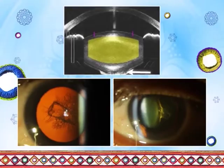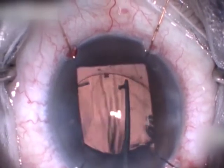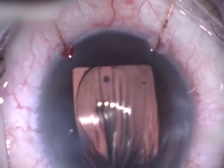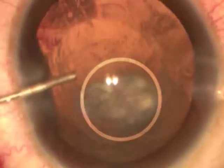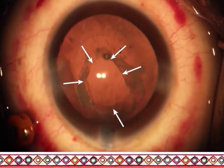With a large posterior capsule dehiscence, IOL implantation in the ciliary sulcus and optic capture through the anterior capsulorhexis is an established approach to ensure IOL stability. In cases of localized posterior capsule dehiscence, many surgeons prefer to convert it into a strong posterior capsulorhexis, so that the IOL can be implanted in the bag.